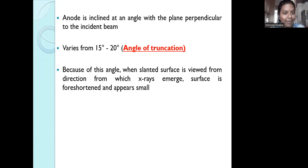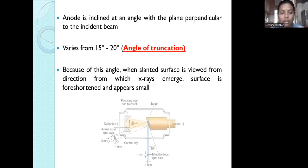Because of this angle, when a slanted surface is viewed from the direction from which the X-rays emerge, the surface is foreshortened and appears small. This picture depicts the angle of truncation, and the anode is at an angle. So when the X-rays come, the focus on the anode is large, but the X-ray focuses on a single point. So the effective focal spot will be less than the actual focal spot.